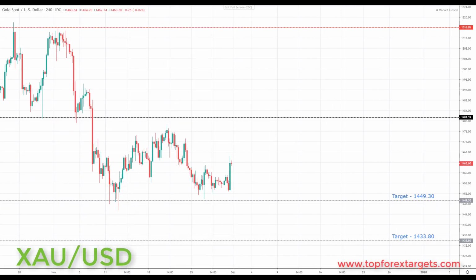And last but not least, we have gold. Now, last week we started the week in this area and we were looking for further declines to the downside towards the target of the 1449.30. We came within a few pips of this target and we started to correct. So very simply put, going into next week, we are still looking for further declines to the downside in gold. We're still looking only at the moment for bearish setups.